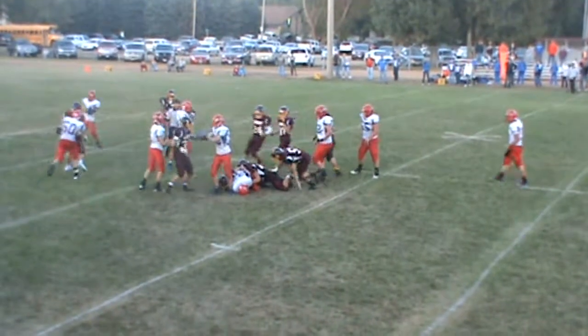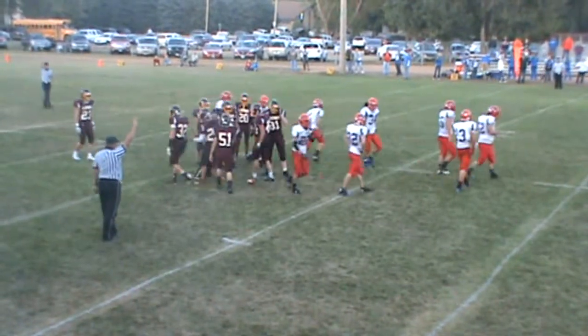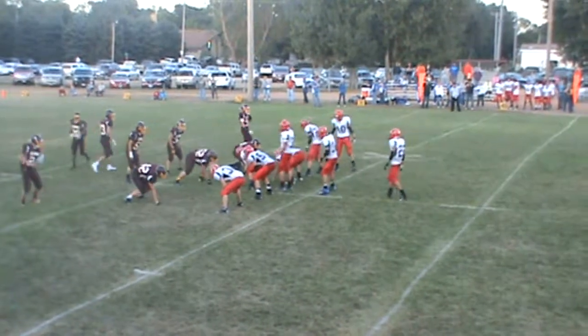He's going to the right side of the field. He's got a bit of a wall. Tries to cut back. Still powerful running through. He's finally brought down about the 38-yard line. Hofer brings it out to the 37-yard line.